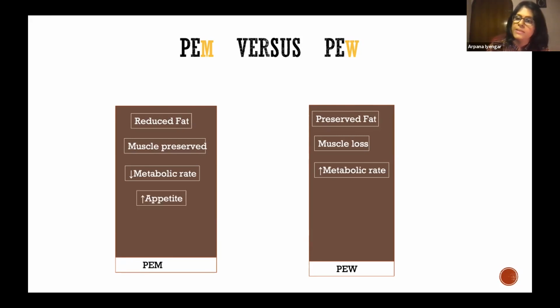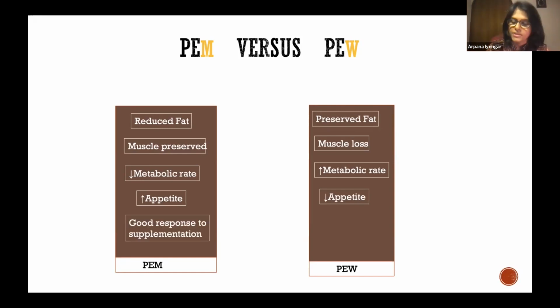There is increased appetite in malnutrition, whether it's marasmus or kwashiorkor. The marasmus baby is hungry all the time, and that's a typical sign of malnutrition. Whereas in PEW, we would have altered appetite. And there's always a good response to supplementation. As pediatricians, we always see our kids who are malnourished do well with nutritional supplementation in terms of food or other supplements. That's not always the case when it comes to CKD and protein energy wasting.